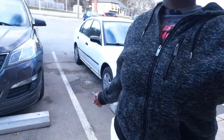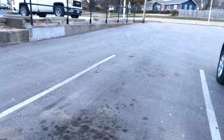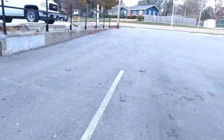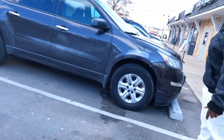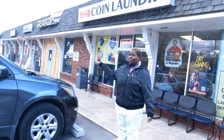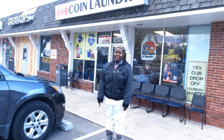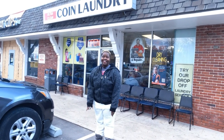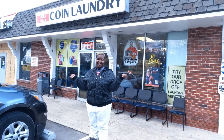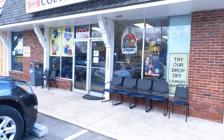Also, any person can just come here and do washing. It's not only for Kenyans but also for everybody. As you can see, there are Mexicans, Caucasians, Africans. And like I said, they offer services including alterations.